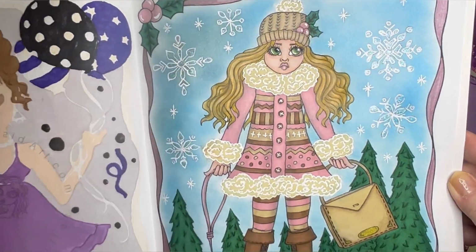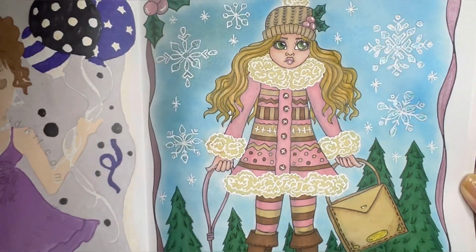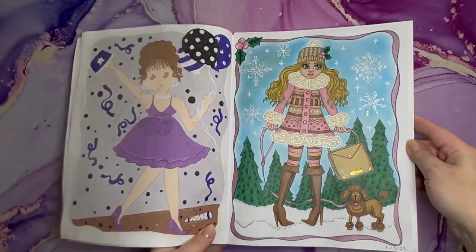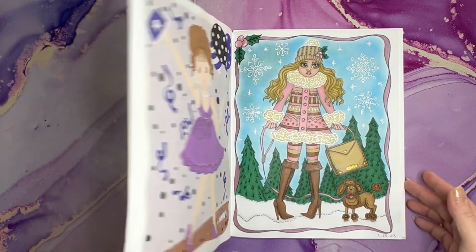So I have Stickles in my snowflakes. Yeah, there they are. And the Pentel Sparkle Pop. And yeah, she's a little diva. So I love how she turned out. It was fun working in this book in January.